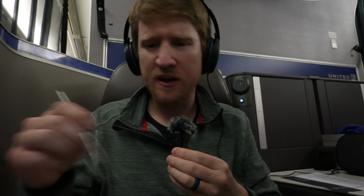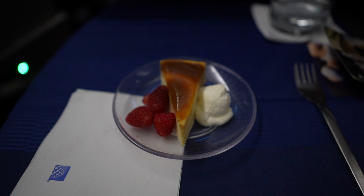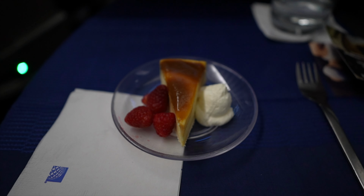Dinner just wrapped up. It was actually really good. I'm so glad I went with the chicken thigh, and they just came by with a cart for dessert, and you could get an ice cream sundae with chocolate sauce or caramel sauce and all the toppings, or a cheese plate or cheesecake, which is what I opted for, and it looks divine. I think I made the right choice. Just finished up dinner, including the dessert, which was very good.